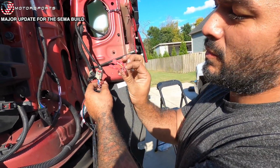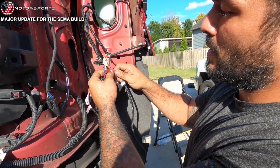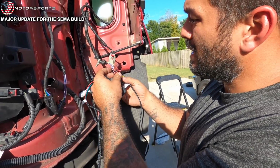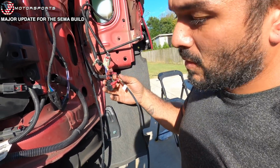And he actually sends it with these on there. Yeah, gives you the T-taps, and then all you got to do is just slide these in once you have them T-tapped, plug them into place. So kind of plug and play, I guess, right? Yeah. Unfortunately, it's not like you just match the colors. Yeah, you actually have to look.